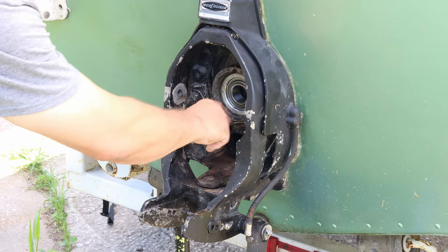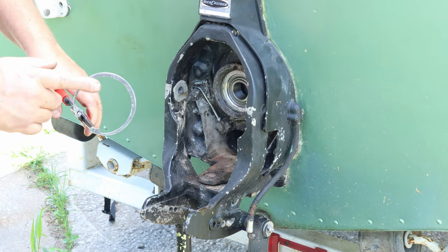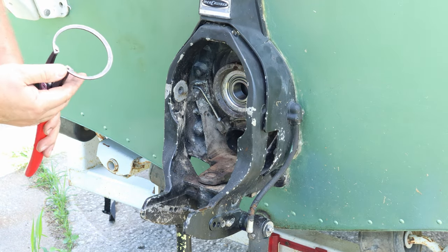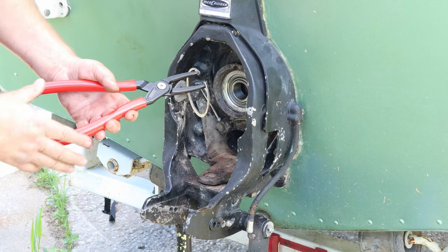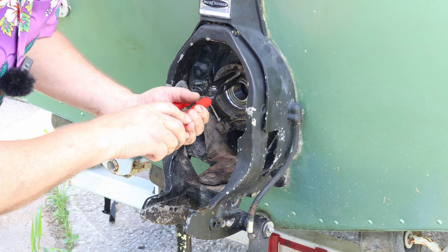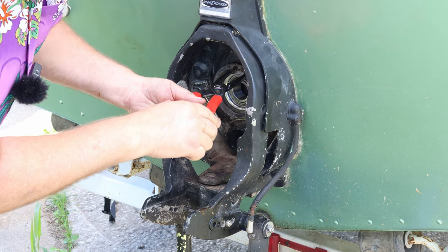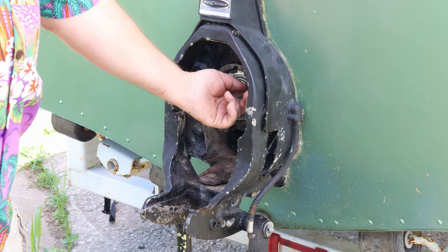We're going back together, going back together adventure today. Got her? All right. Now this snap ring is no joke. It's a nice big heavy duty one. Made of some quality steel because we torqued on it to get it out of here and it didn't lose any of its shape or anything, but these pliers are making it. Oh, that was so good. I'll spin that bearing for you later.